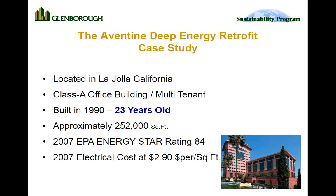This building, again located in La Jolla, California, is a Class A multi-tenant building. When we started the project, it was a relatively new building by today's existing building stock age. It was 18 years old, and getting decision makers to spend a lot of money and replace equipment was challenging, but we went through the particular steps to get buy-in and showed the benefits. As was mentioned prior, we bundled a lot of different measures to get the synergies, the attention, and the buy-in to start this project. Right now it's 23 years old.